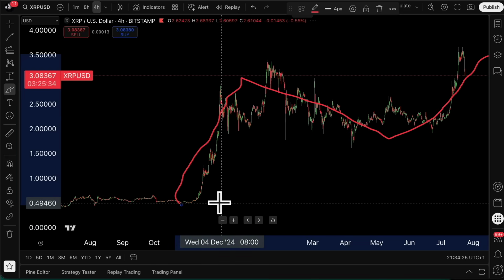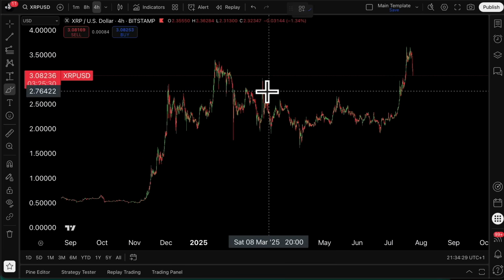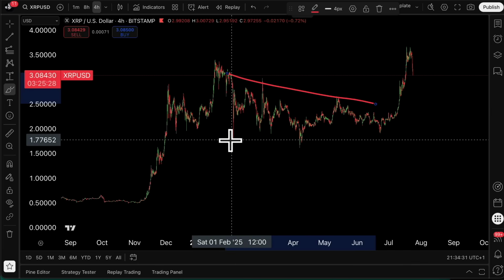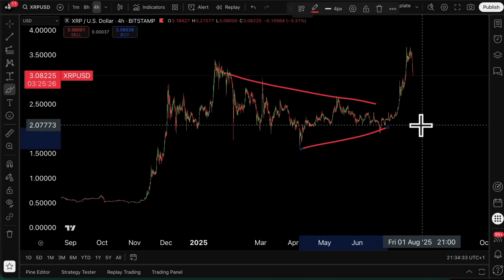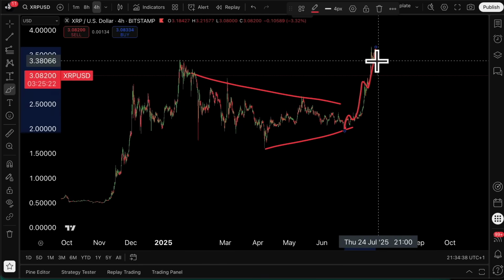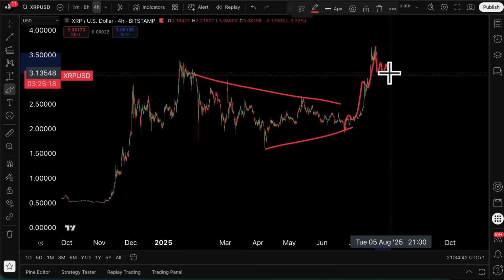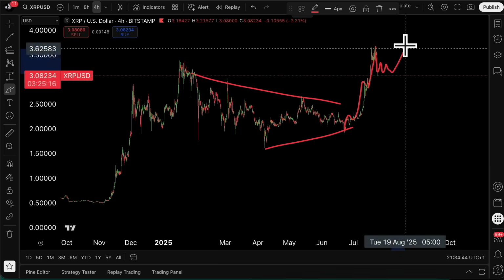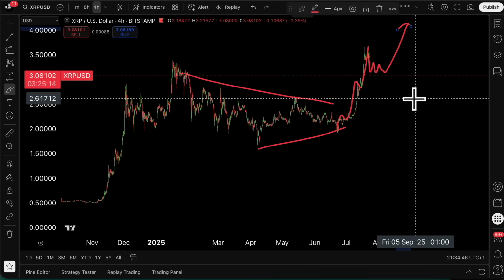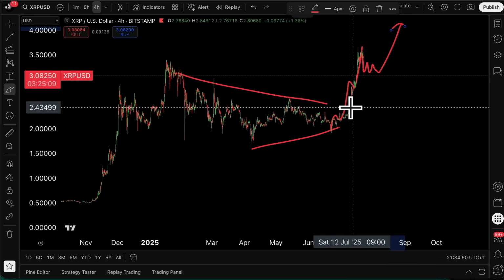We'll get onto a 4-hourly. A couple of ways you can look at this. Either you can look at this as some kind of complex correction here, or maybe a triangle here as well, and then we've got a 1, 2, 3, 4, 5 done. Or same thing again, like Bitcoin, it's hopefully going to do a pullback, chop a little bit, and then do one final kick up, and we're done. But either way, I just don't think we're far away from the end.